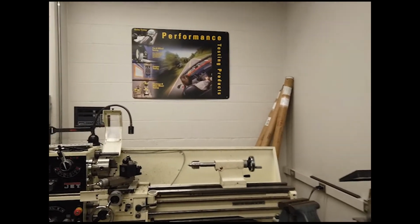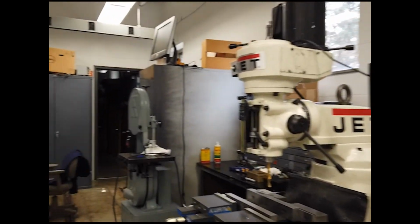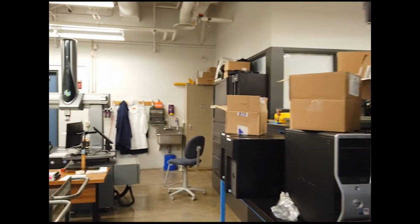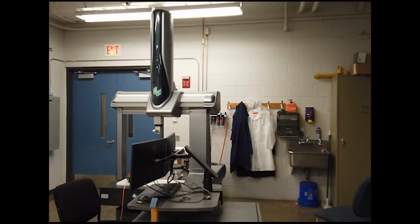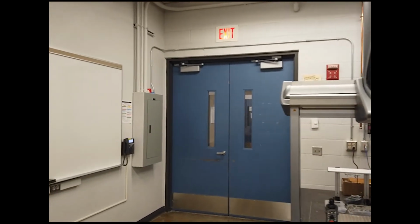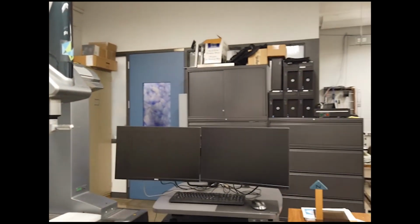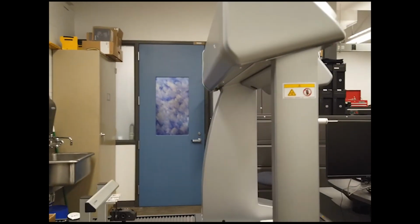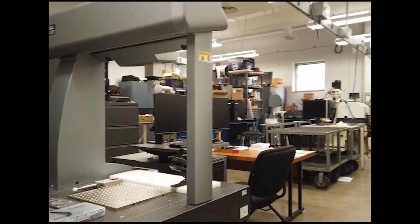In this lab, we have basic grinding and cutting equipment, as well as our own mill and lathe. We also have a small CNC training device. This lab is located next to our lab technician's office and his electrical engineering equipment. Currently housed in this lab is also our new coordinate measuring machine purchased last summer. This is used in our geometric dimensioning and tolerancing, or GD&T class. GD&T is an important skill for our students, now required on the Fundamentals of Engineering exam. Now let's head down the hall and see another lab.